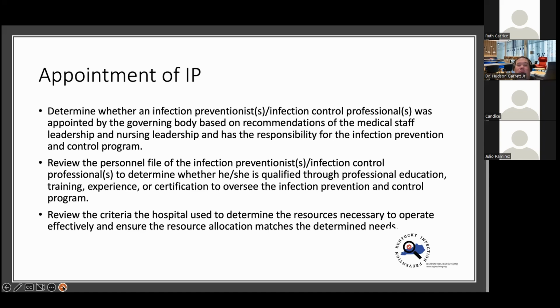Everybody needs to be empowered to say, stop, let's get our management team down here, let's stop the procedure. But the infection preventionist has to have the ability, with the support of the governing board and the executive suite, to stop anything that is deemed unsafe. Maybe this is something as powerful as closing down the ORs because you had a breach in sterilization. These are things that are really, really important.